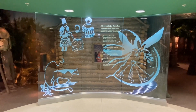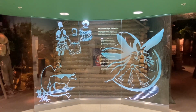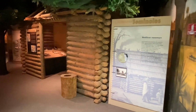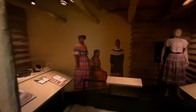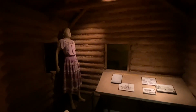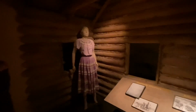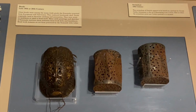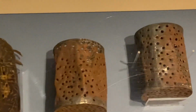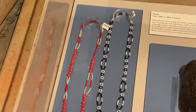Continuing on with discovering a paradise. This looks like the early cracker period of Florida history. Unconquered Seminoles. The interior of a Seminole cabin. Just some old 19th century bottles, and looks like these are made out of metal. On the left is a turtle shell rattle, and then these are tin can rattles. And Seminole bead necklaces.